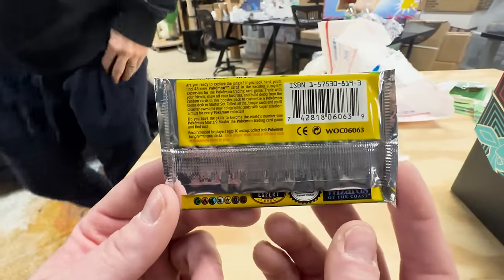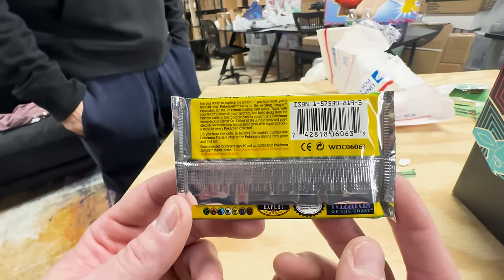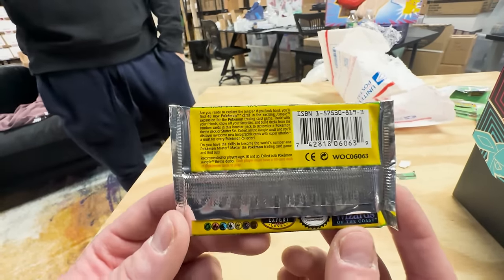Are you ready to explore the jungle? If you look hard, you'll find 48 new Pokemon cards in the exciting jungle expansion.